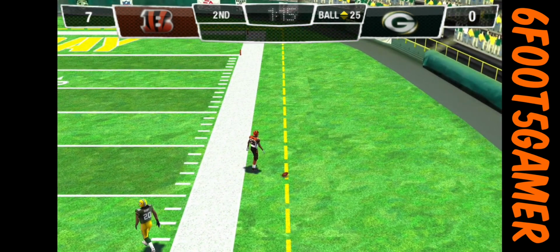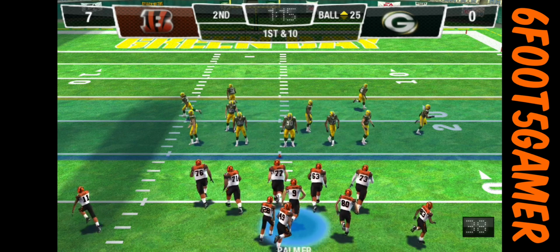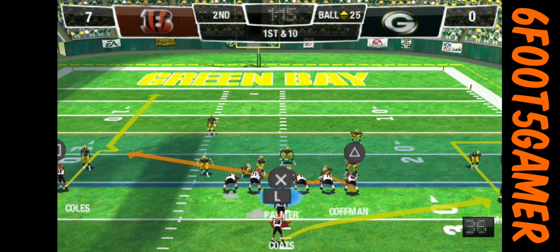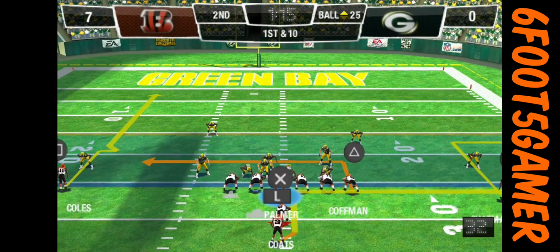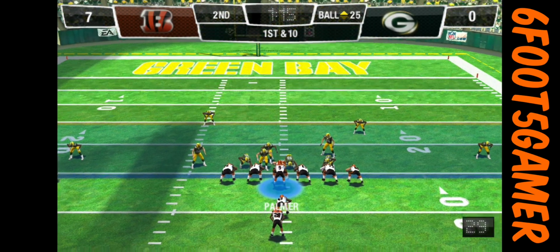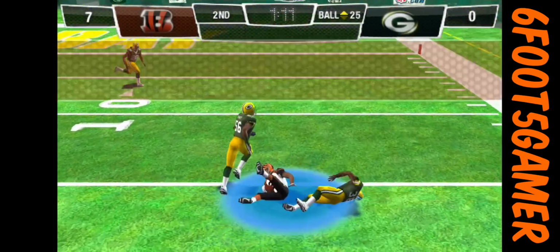Palmer guns one for a first down. He had a little mustard on that one, didn't he? Reared back and threw that one pretty hard. High formation here. He looks to throw on first down. And it's caught.